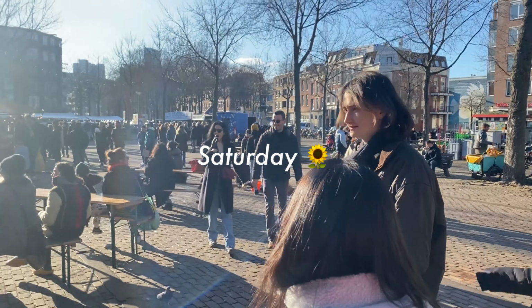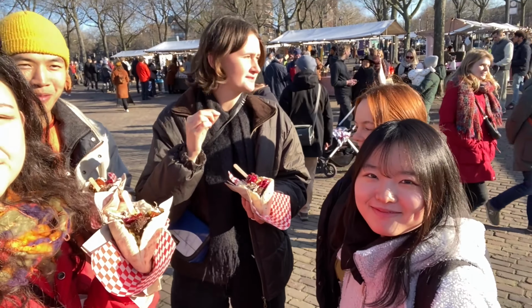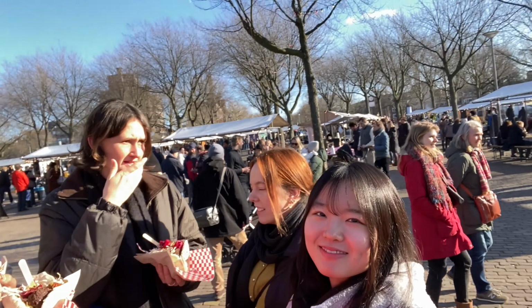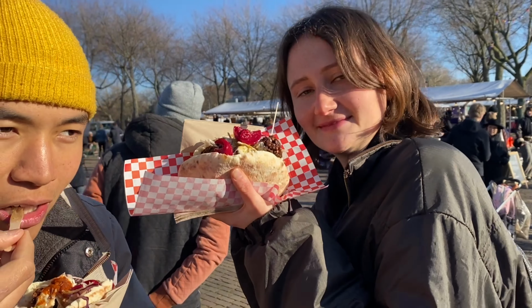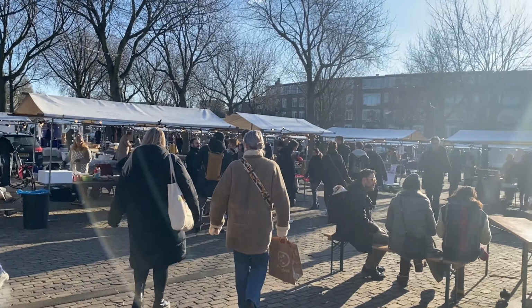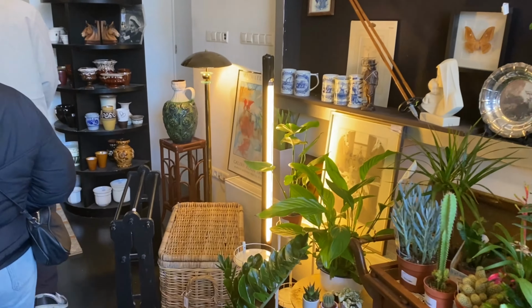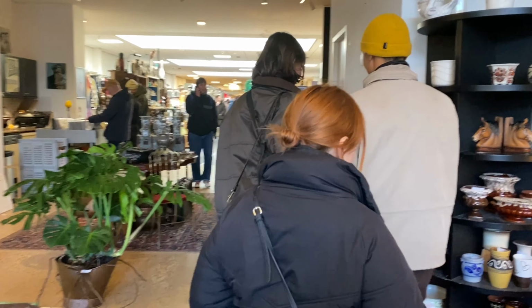So we are at the market right now, at the food market, having some falafel. It's so sunny today. It is such a beautiful day. Yummy. Yeah, we need to find a spot in the sun to sit. Cute. We are just in this second-hand store right now, and they have so much jewelry.